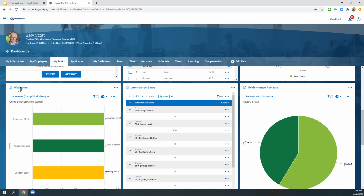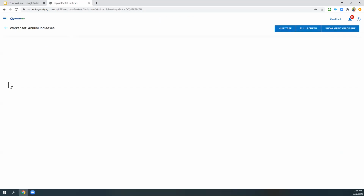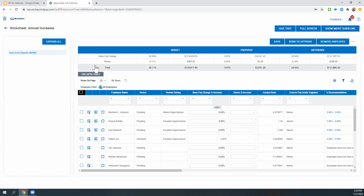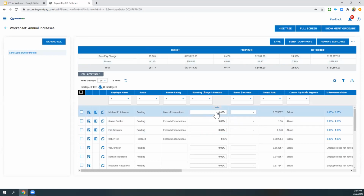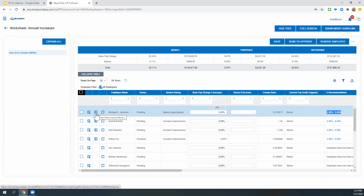The nice thing about this is, and I'll open up this annual increase, you're actually able to see budget information. You're able to see where the managers are proposing the employee be. You're also able to see the recommendation based on the performance review, where the employee should be. I could even open the performance review, as you're seeing me hover over this, and see the details of that.